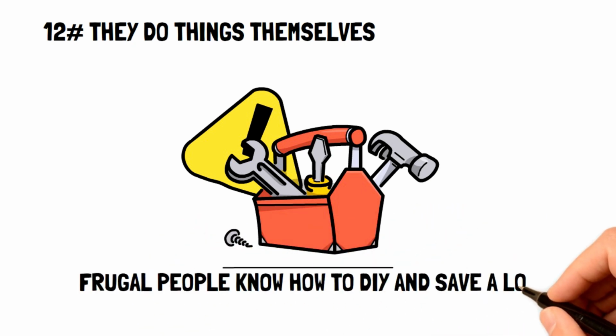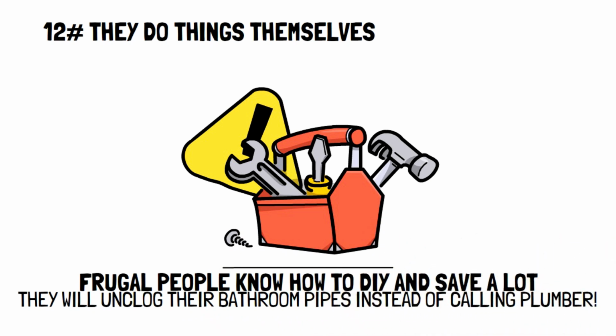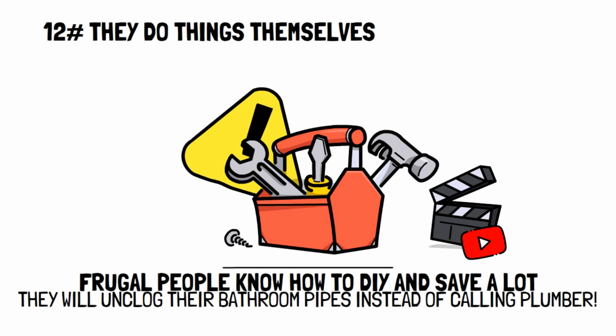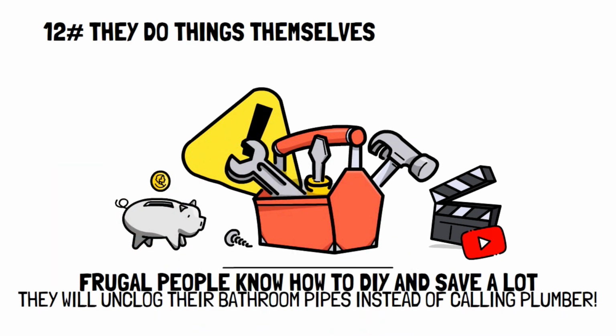For example, if they want to clean their pipes in the bathroom from a clog, instead of calling a plumber, they'll learn to do it themselves through YouTube tutorials. By doing it yourself, you can save loads of money on high costs of professionals to do the things that aren't always difficult, and you'll learn some very valuable skills.